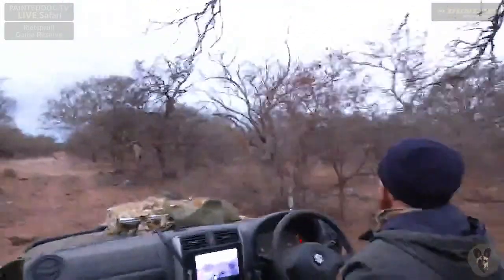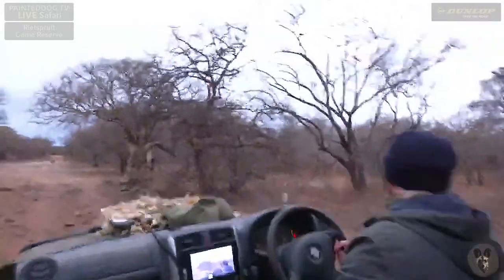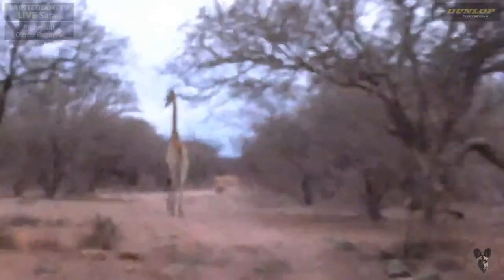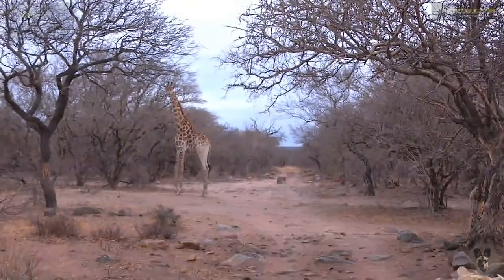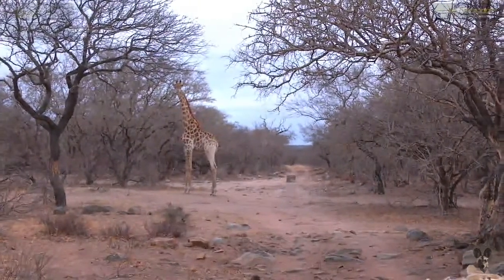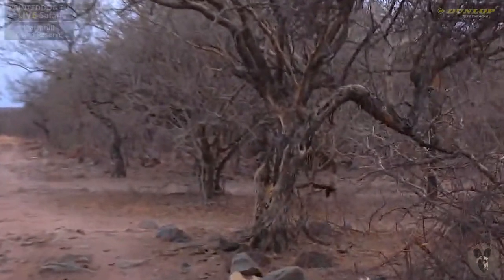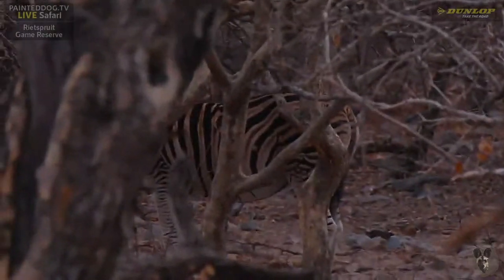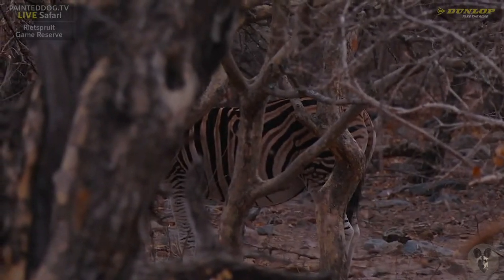Little firefinches and blue waxbills flying away here. Oh, we've caught up with our zebras from earlier and both the giraffe. Oh, look at that giraffe running away. A little bit too close, or maybe the zebra running through here gave it a little fright. They always seem to be hiding behind something.